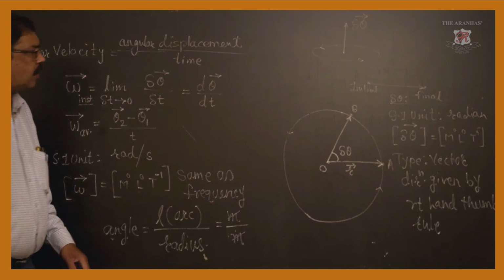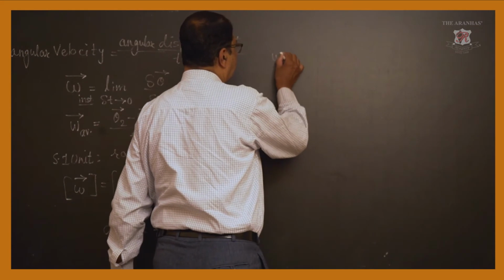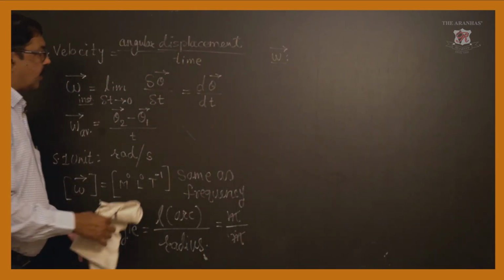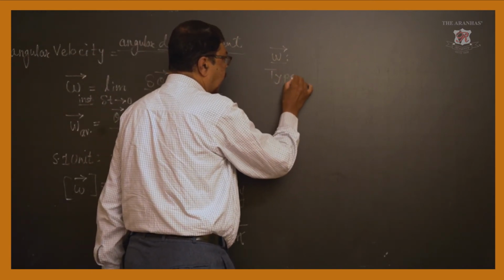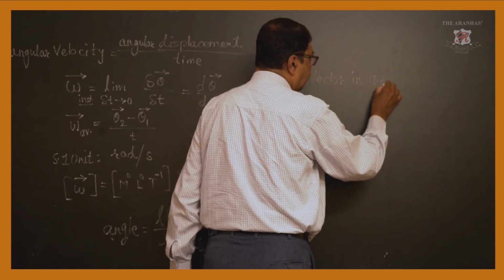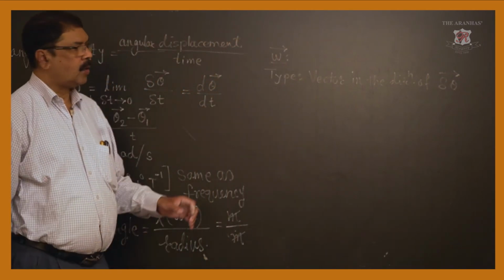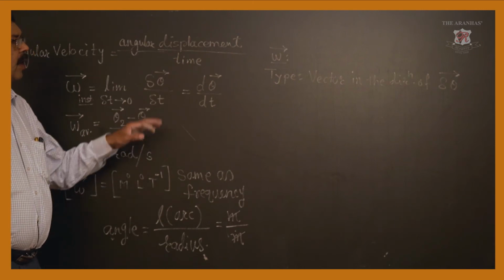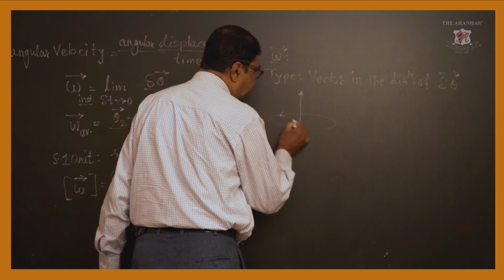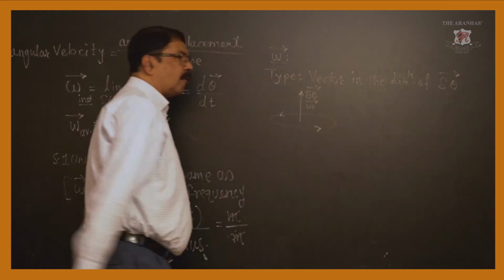So, angular velocity, again I will write in a similar manner, omega bar, that is angular velocity. SI unit I have already written, dimensions I have already written. I am just writing the type. What type of quantity is it? It is a vector. What will be its direction? In the direction of delta theta bar, that is angular displacement. So, angular velocity and angular displacement will have the same direction. In diagrammatic form, you can show if the particle is moving anti-clockwise, then delta theta bar and omega bar will have the same direction.